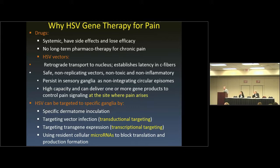So we're looking for vectors that will be effective in treatment of this kind of pain, and herpes simplex is a logical one because it establishes latency in C fibers where chronic pain arises. These vectors can be rendered safe, non-replicating, non-toxic and non-inflammatory. They can persist in ganglia as non-integrating circular episomes and act as a platform for expressing therapeutic agents. They're high capacity, so you can put large or multiple gene cassettes into them, and you'll be treating pain where pain arises, and that's very important.